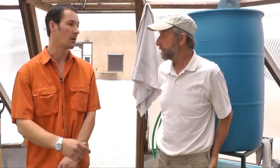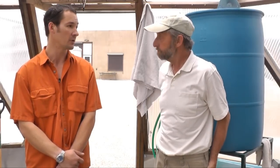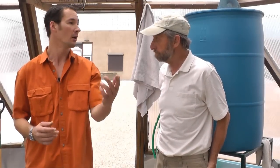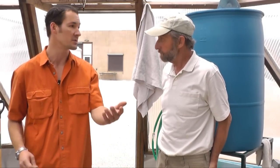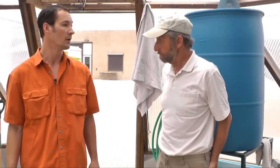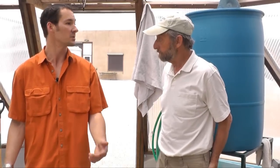And it's just based upon the needs of each individual person. Everybody's going to have different needs. Some people want to produce fish. Other people just want to produce plants. People that are vegetarians could certainly run this system just using koi or goldfish if they wanted to. You could run it with tilapia and just simply never harvest them.